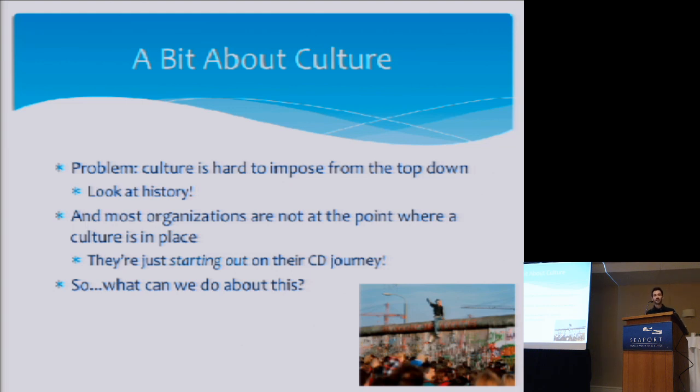This is not an IT thing. This is a cultural, social, anthropological thing. I don't have time to go into all that now, but culture is hard to impose top-down. And judging by the hands, at least 50% of you, this is not something that is part of your culture right now. A lot of organizations are starting out on the CD journey.